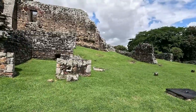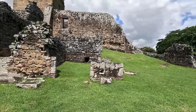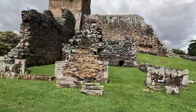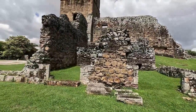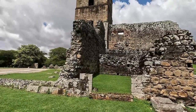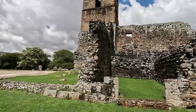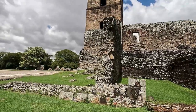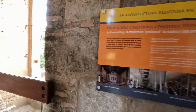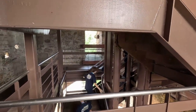The ruins are primarily 16th century Spanish architecture, but there was a settlement here prior to that, before the Spaniards arrived. There were indigenous peoples living in this area. Stop hopping at the middle level of the cathedral here. There's a cool field trip thing going on.